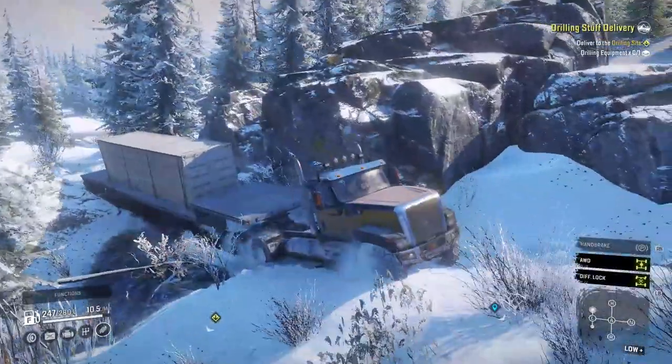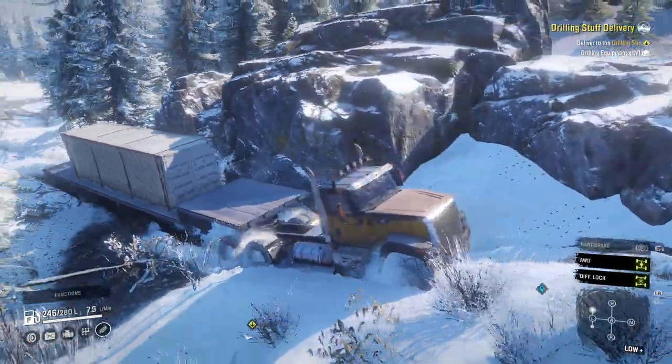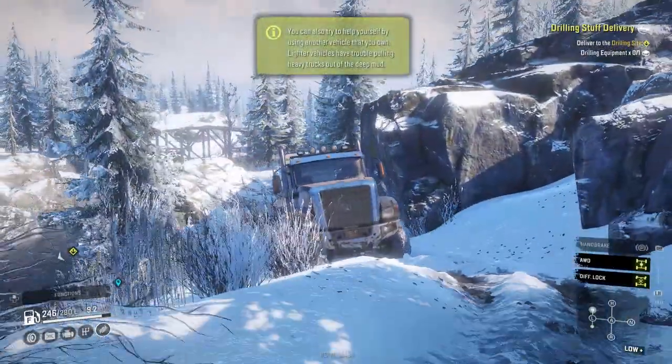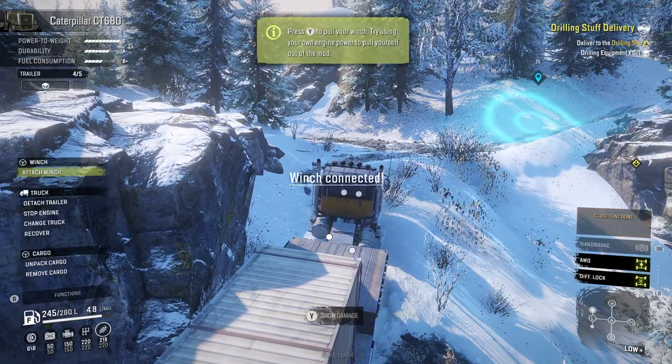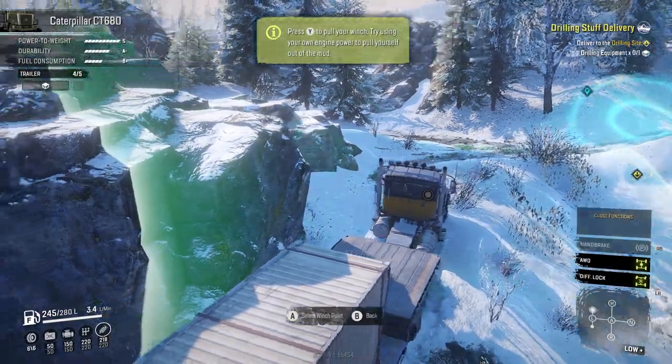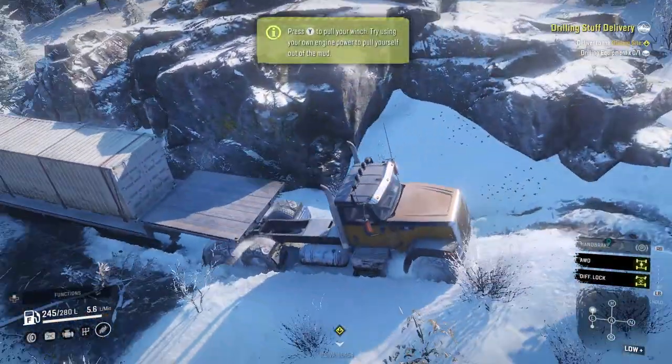Now, I could have probably done this with my International Paystar. That probably would have been our best truck, but I used it for the last two missions, and I wanted to try to use a new truck. And I got nothing to attach to in front of me.